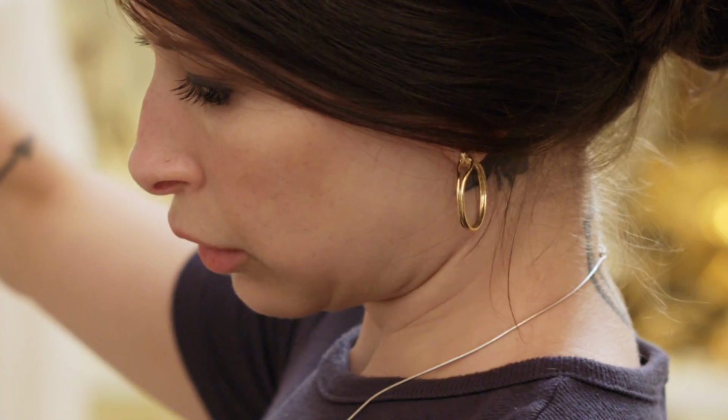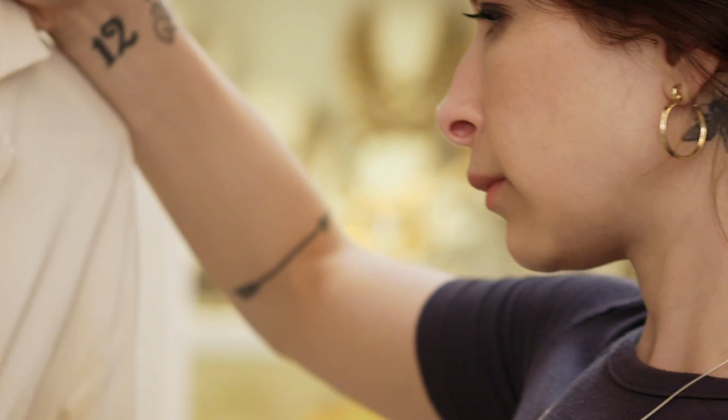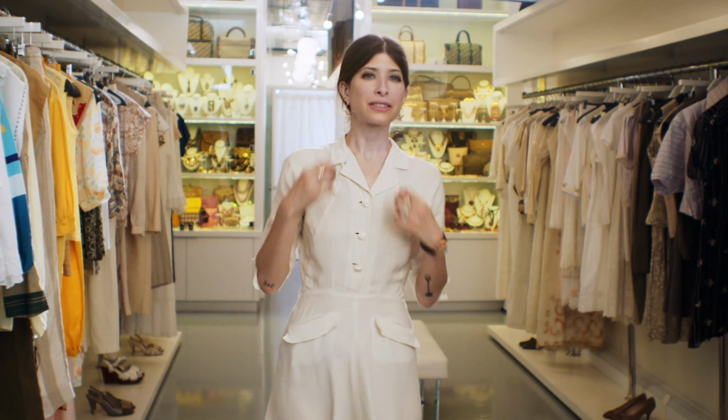I love finding vintage pieces that are sort of timeless and classic. I really look at jewelry first and clothing second. I'm always looking for clothing that is a good neutral palette for lots of jewelry. This dress is such a perfect 1940s silhouette. It just never goes out of style.